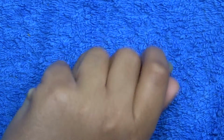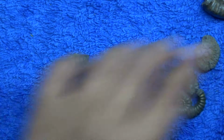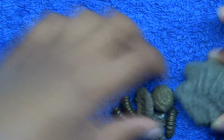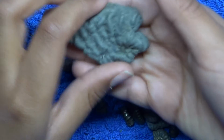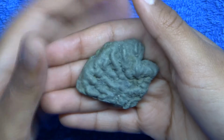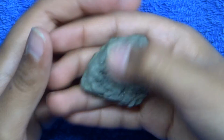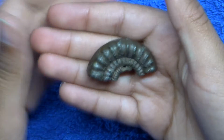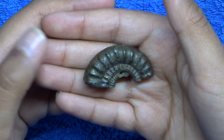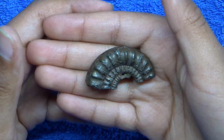I'm going to just show you the ones I found, and it's going to be kind of silent. You'll see it for a couple of minutes. So we start from biggest to smallest, or smallest to biggest? Yeah, let's start from biggest to smallest. This is the one my dad found. This is one of the nicest preserved ones I found, and also the biggest. Nice one we have.